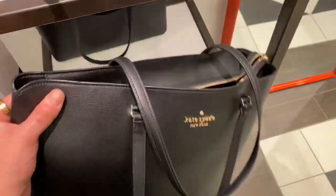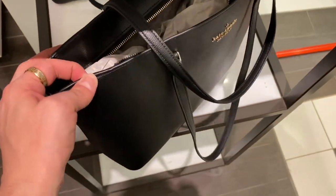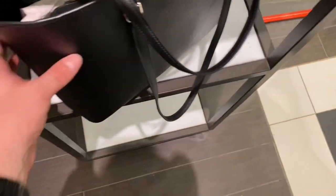And underneath it has the black version. But this version doesn't have the leather trim. So that gets some deduction, if you will, for quality points.